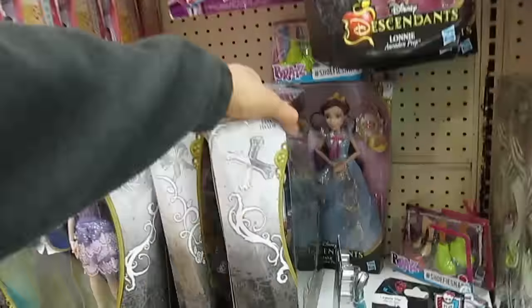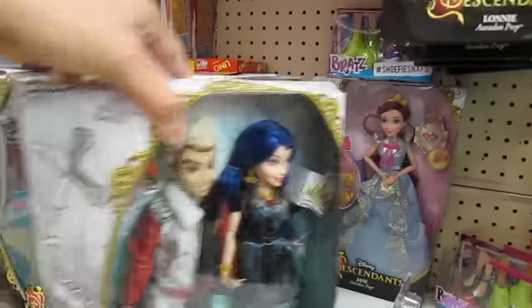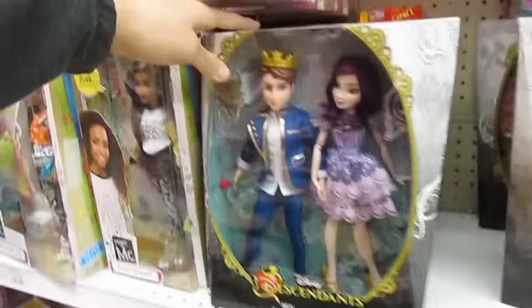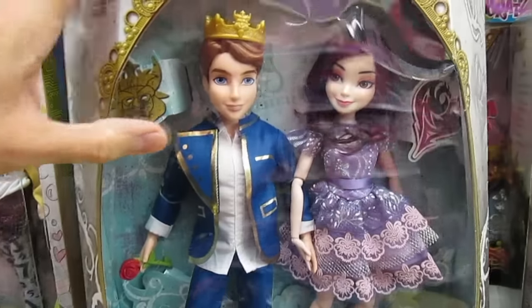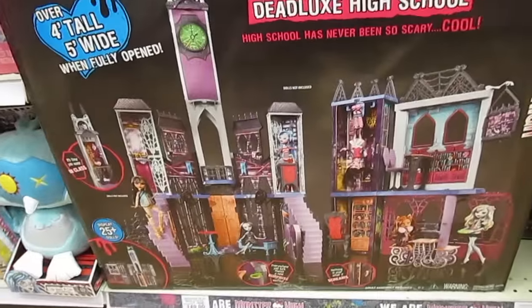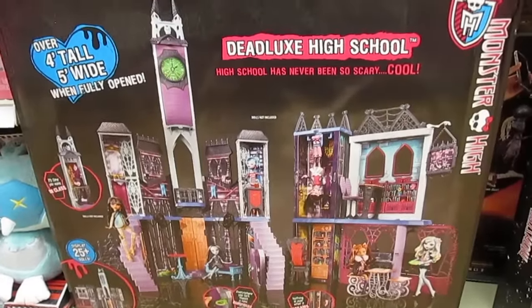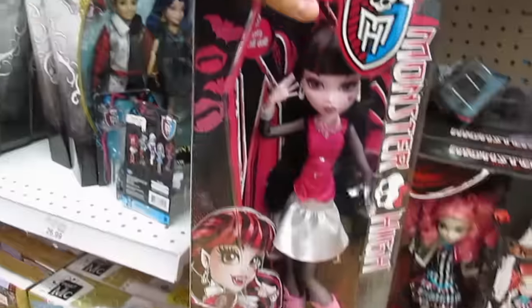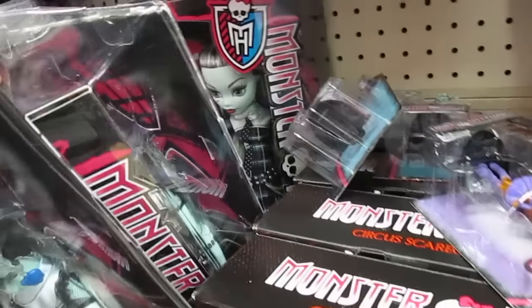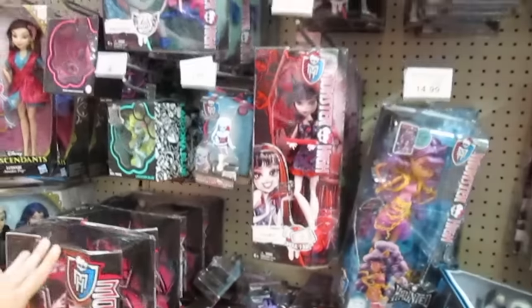And the Monster High. Oh, there's Descendants. Oh, they have these 2-packs back again. Descendants. Oh, I love this one too. I just want it for this doll though. I love the boy dolls. Then we have the Monster High Deluxe High School and the bigger dolls. Is there a, oh, she's not there.